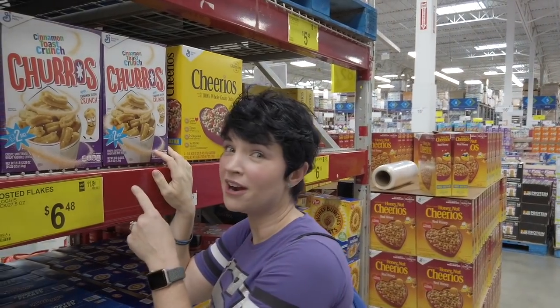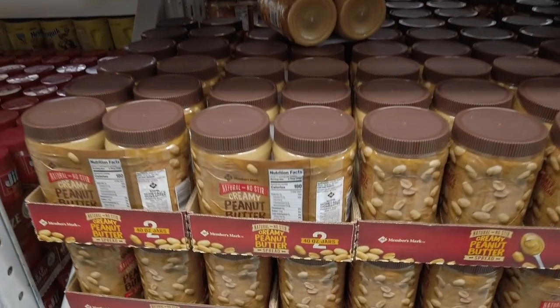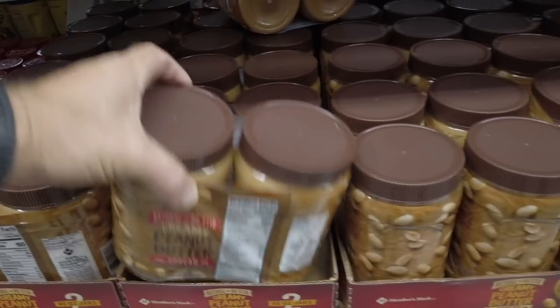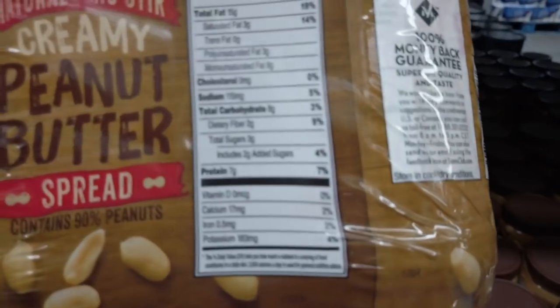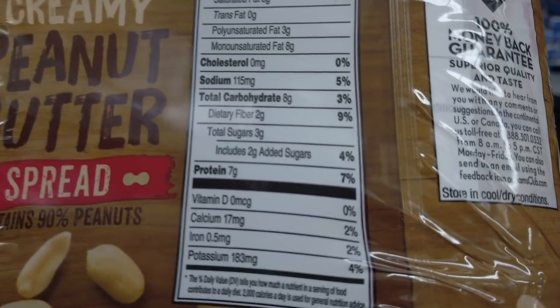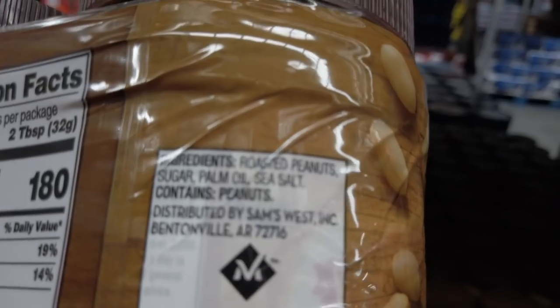Churros. Part of a heart healthy breakfast. So take a look at this. So you have this version, which is the Member's Mark, obviously the Sam's Club brand of peanut butter. 8 total carbohydrates, 2 grams of dietary fiber, and I believe this one has sugar in it, doesn't it? Yeah. Look at that. Roasted peanuts, sugar, palm oil, and sea salt.